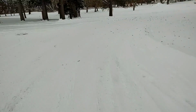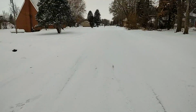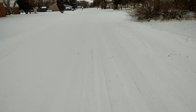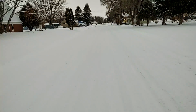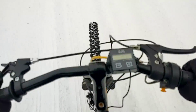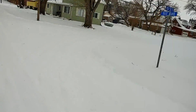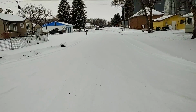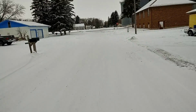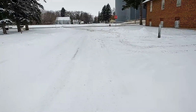I need to find pavement first. And they salt the highways. So if I get on the highway, I might be able to get this thing started. Oh man, I'm already fogging up here. This already sucks. I don't know what I was thinking. Yep, there's some open pavement on the highway.